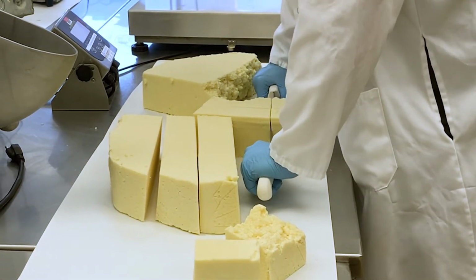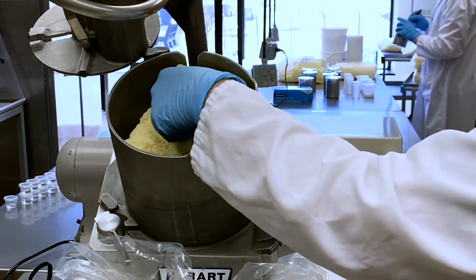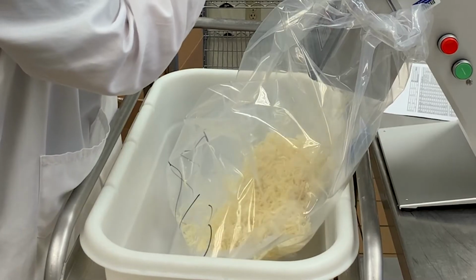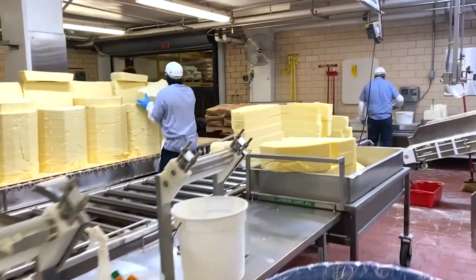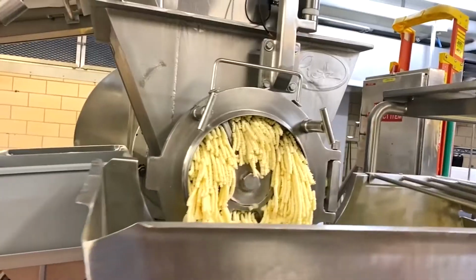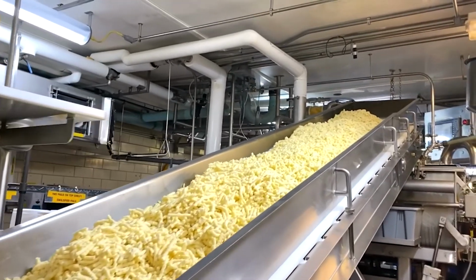First and foremost, our extra melt processed cheese products start with cheddar cheese. Here, you can see some of our food scientists cutting and shredding some cheddar for a batch of extra melt American in our pilot plant at Land O'Lakes headquarters. And here we can see the same process on a much larger scale in one of our manufacturing plants. Look at all that cheese. Our extra melt performance dairy line is full of cheddar cheesy goodness.